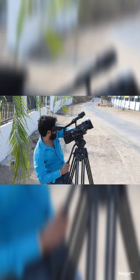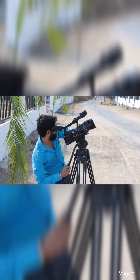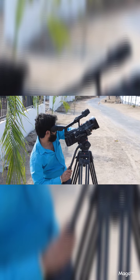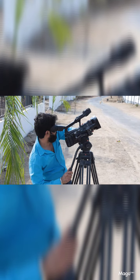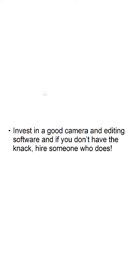1. Make a great video. The most important aspect of your product page is to make a stunning video. This needs to demonstrate all the best qualities of your product, and it should have high production values, which will help make you appear more professional and capable. Invest in a good camera and editing software, and if you don't have the knack, hire someone who does.